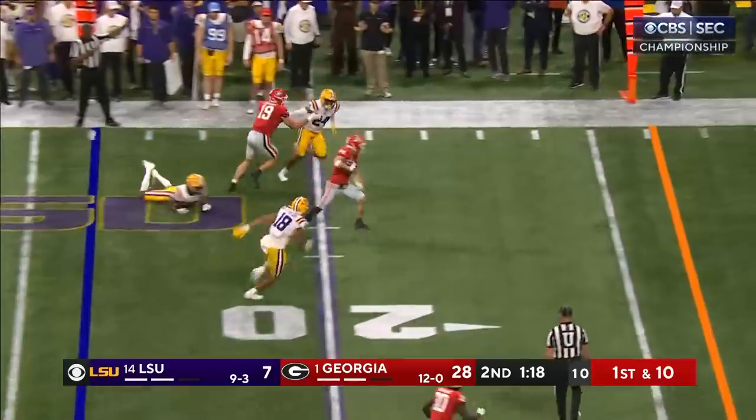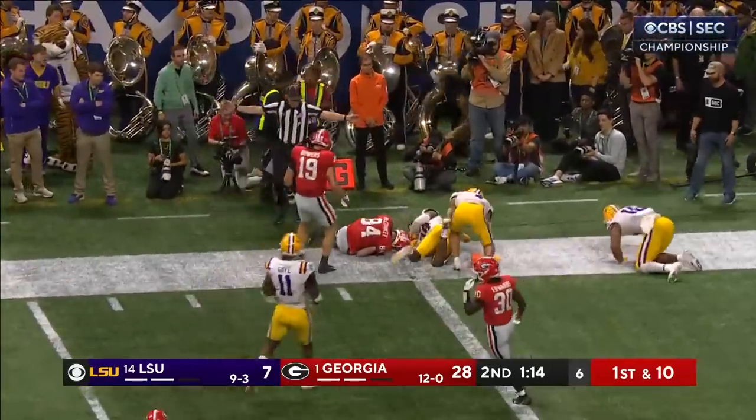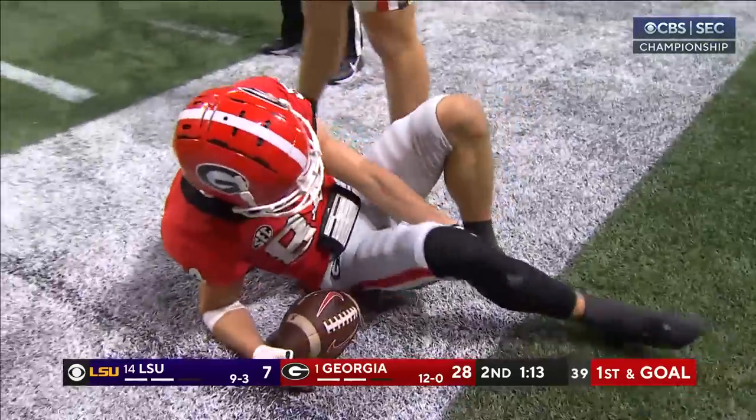Quick throw. McConkey broke a tackle, heading to the end zone. Got it down to about the 3, and took a big hit. And he is shaken up.